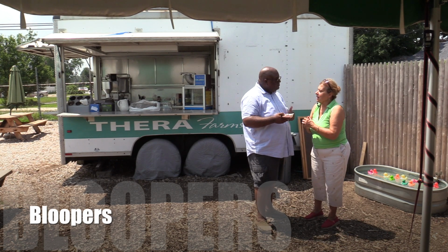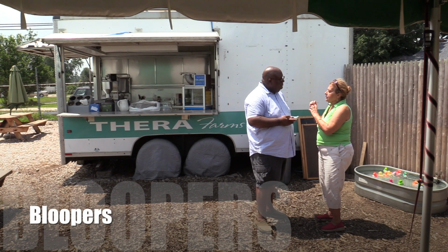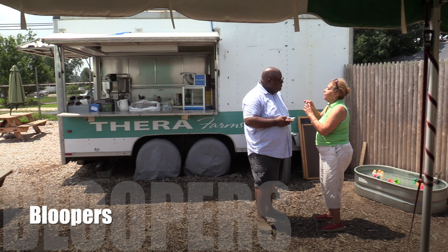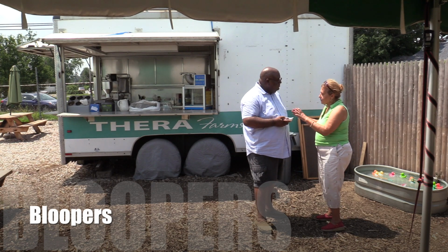Thera is the capital in Santorini. Oh, Santorini. Thera, in the old Greek, it's the door. Porta. We call porta the door. But a long time ago, they called it Thera. Yes. Okay, so door or Thera is the same thing.